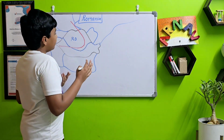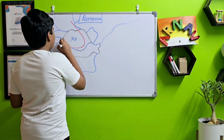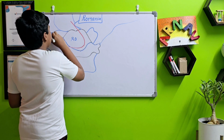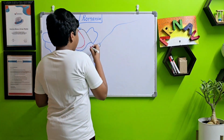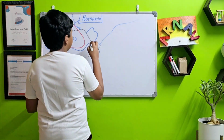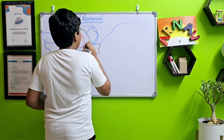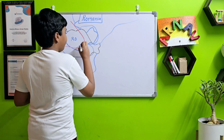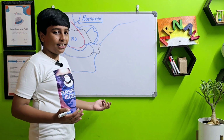Yeah. Now, there are also many plateaus, including the Transylvanian plateaus here, they're spread over here, and also plains over here, the Pannonian plains. Okay, let's just continue with this. Here is the Moldavian plateau, and on the south there are the Wallachian plains. Yeah, this is what the country is mainly geographically divided.